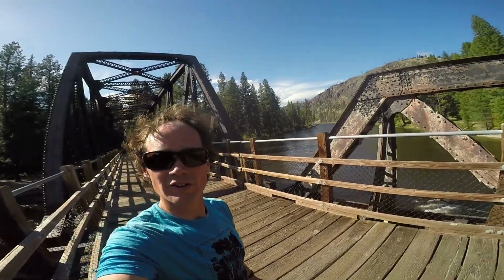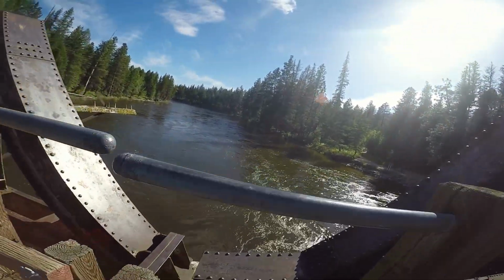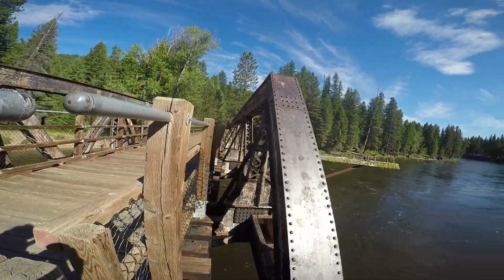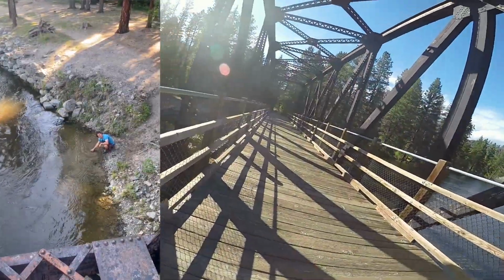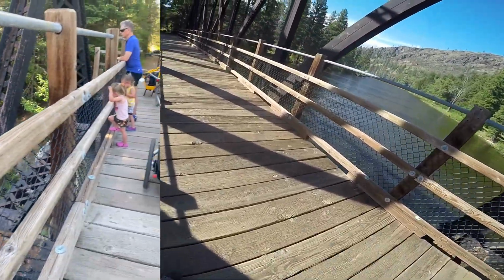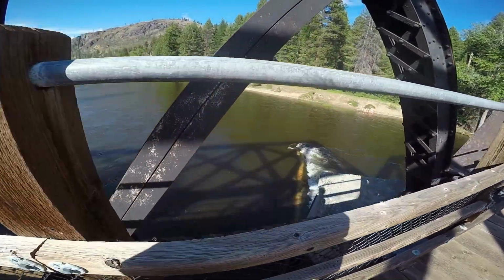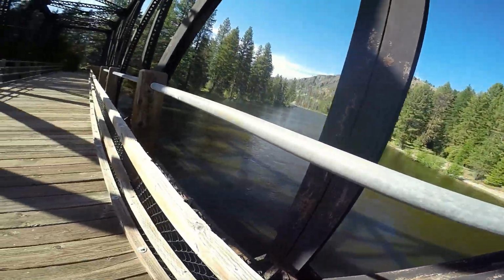This is the train track bridge. It crosses the Kettle River. This is the first time we've crossed it so far. All old metal. This is right at the Provincial Park campground. Definitely been refurbished for bikers and such to enjoy. Little log snafu there.